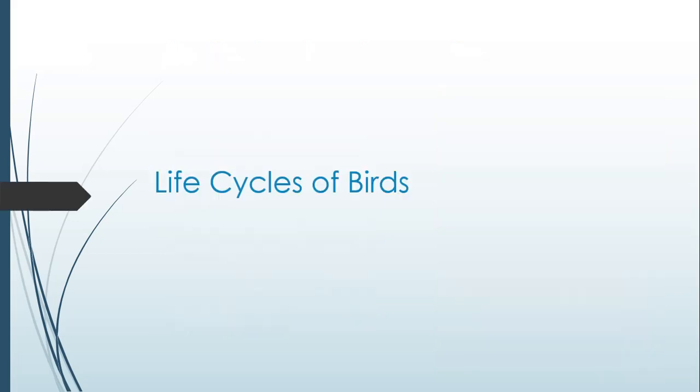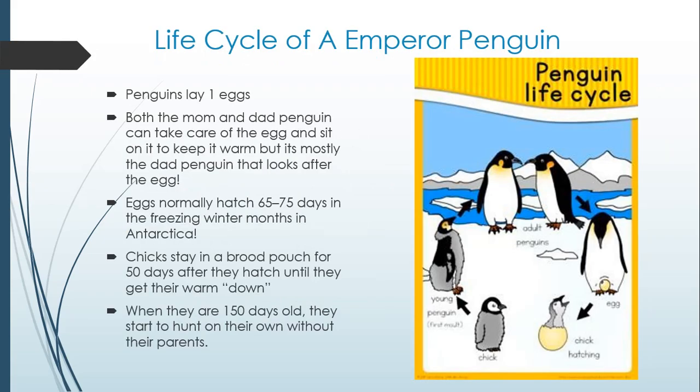So let's move on to life cycles of birds. So we're going to start with the life cycle of an emperor penguin. I like penguins the best. I was watching Happy Feet on the weekend. So, obviously we needed to learn about emperor penguins.